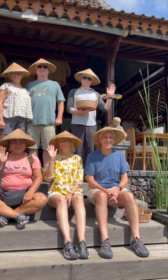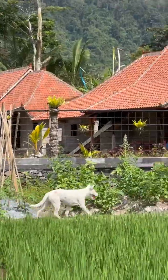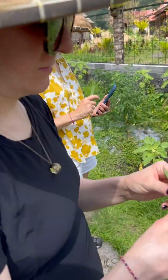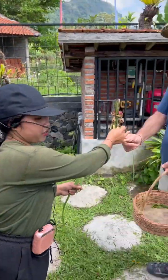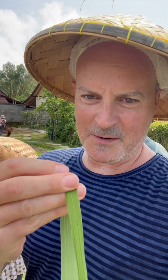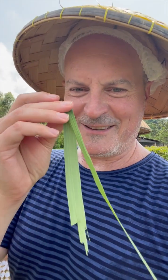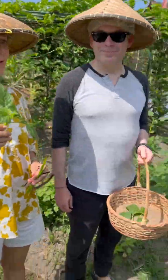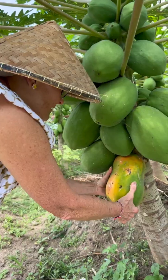Hello. So in here we have the white lemongrass. So the white one we use for your tea, for your cooking as well. This is lemongrass that's used for deterring mosquitoes. A little bouquet, like this also.